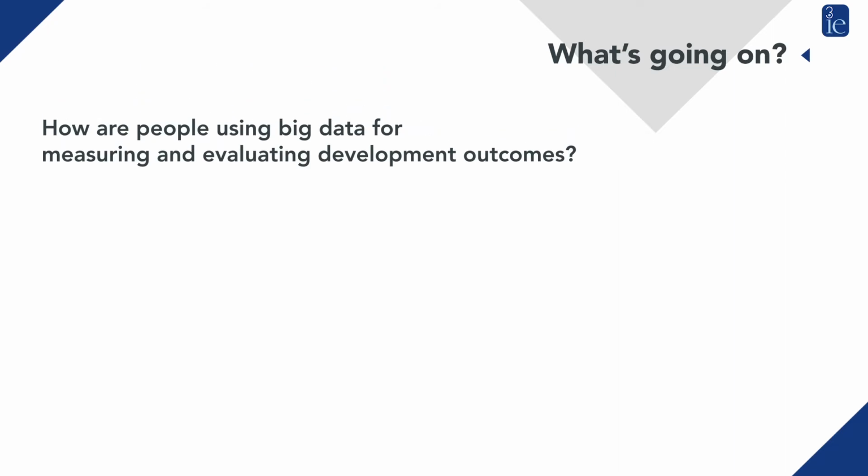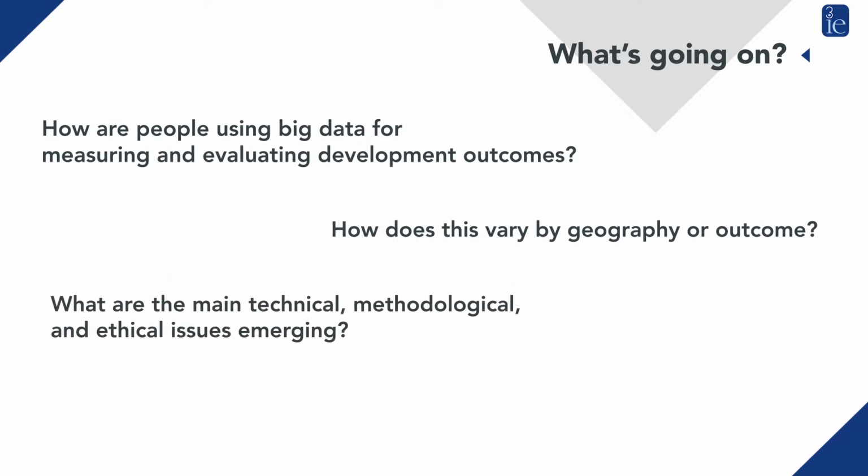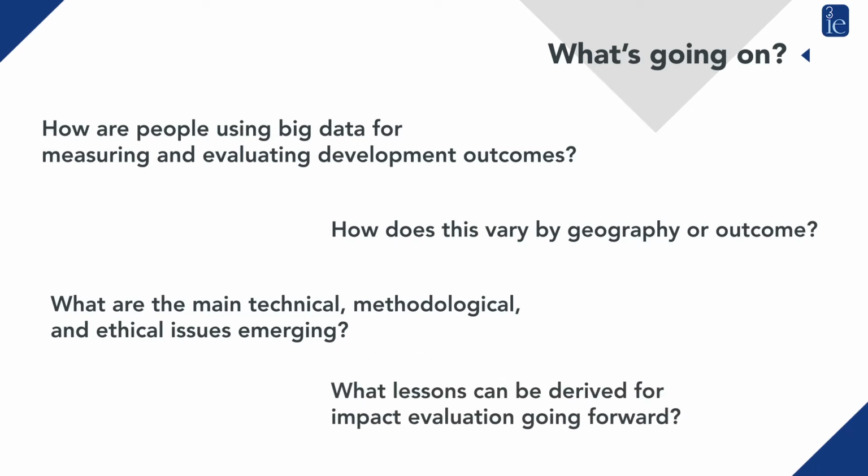One natural question is, what's going on right now? How are people using big data for measuring and evaluating development outcomes? How does this vary by geography or outcome? What are the main technical, methodological, and ethical issues emerging? And more broadly, what lessons can be derived for impact evaluation going forward?